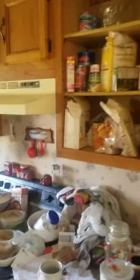You go into the kitchen, cabinets are in pretty good shape. A lot of windows open and a lot of trash, but it's got a little eat-in section over there. There's a cat or something over in here. I don't know if it's a cat or what, but look at all this stuff they've left us everywhere you go. I mean, I'm walking on it.